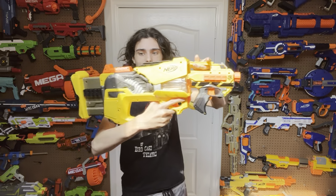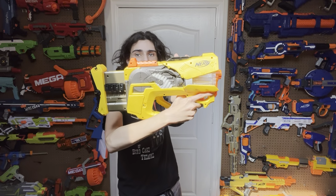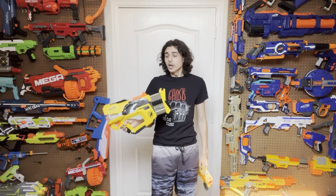Put a Raven next to it. It completely dwarfs the Raven. I can comfortably hide the Raven behind it because of how massive the Firefly is. Holy crap, is this blaster big? Let's get onto the ergonomics.